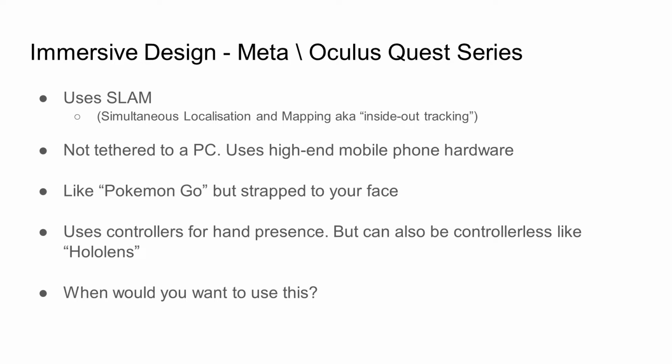Also a little bit like HoloLens, but I guess the difference here is that there is an actual screen mediating your vision to the outside world, whereas if you'll remember, with HoloLens you could see directly into the real world through the glass of the HoloLens.